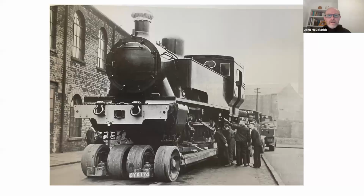In the talk, I'm not going to show too many images of shiny locomotives. That's been done by many people who are much more knowledgeable in terms of engineering. I'm not an engineer, and that might possibly come across in the talk tonight. I'm particularly more interested in the social context and the economic context of what was happening around the production of the locomotive industry in Leeds.